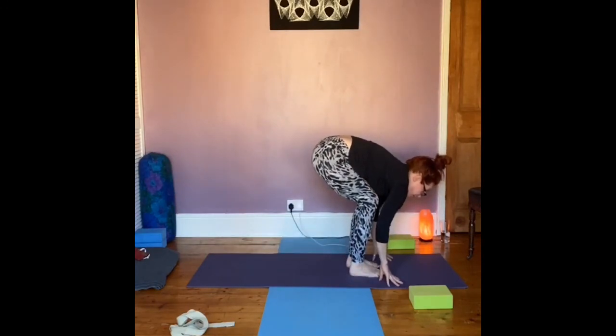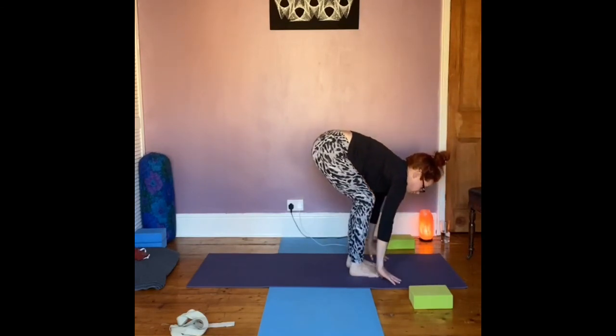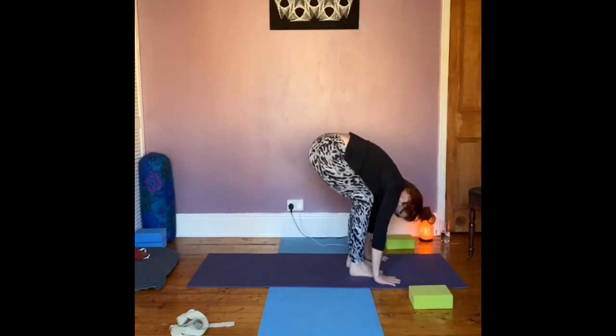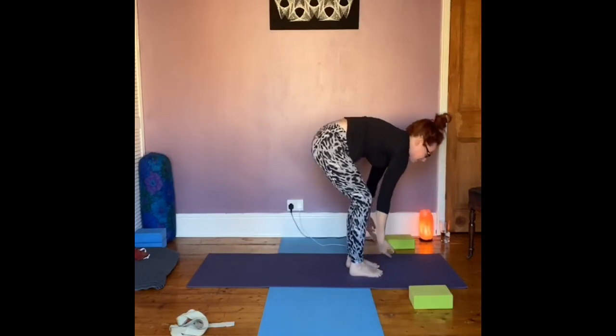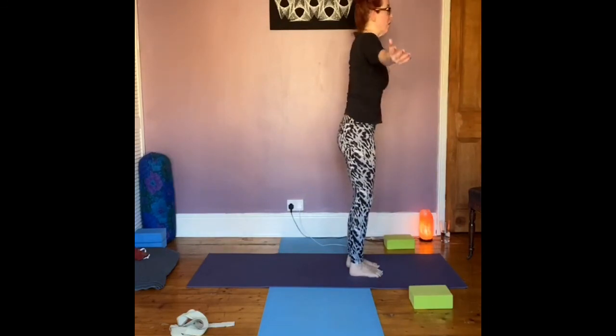Come into your half lift, one more time, chest forward, and then exhale, fold. Hang heavy, then root to rise, press down to the feet, feel the power in your legs, feel grounded and strong, lovely, and come all the way up.